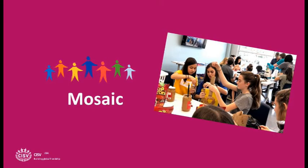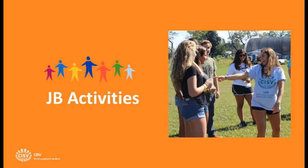If your chapter is planning to do a mosaic, there's no one particular time to be planning or executing it. So this is something to think about at every time of year. JB activities need to be ongoing throughout the year, so make sure that they are happening. It's very common in chapters that are gung-ho to get the group together every month, and then somehow it slides off in the springtime. So it's a good thing for the adult leadership to be looking at whether they're continuing to get together.